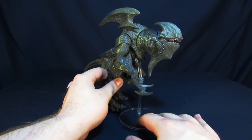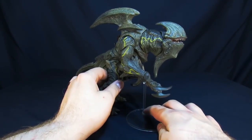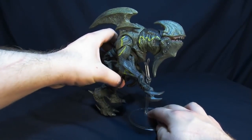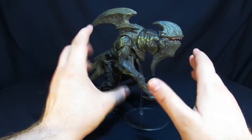It seems pretty sturdy. But because of the weight of the figure, it is going to shift inside of the little hole for the stand here. So just be a little bit warned of that. If you do jerk the thing forward and sideways, it probably will pop out and snap. That is a possibility, so just be a little bit careful with your stand.